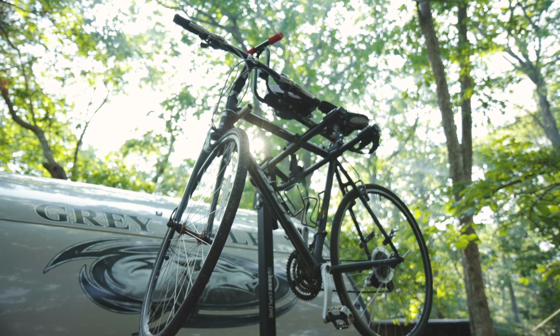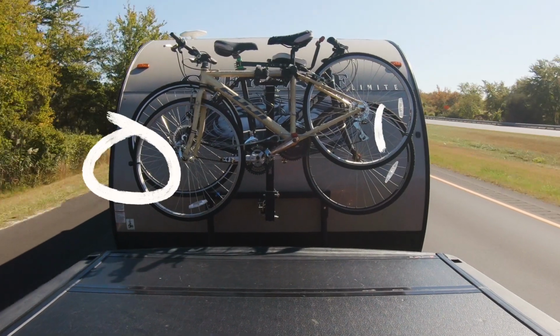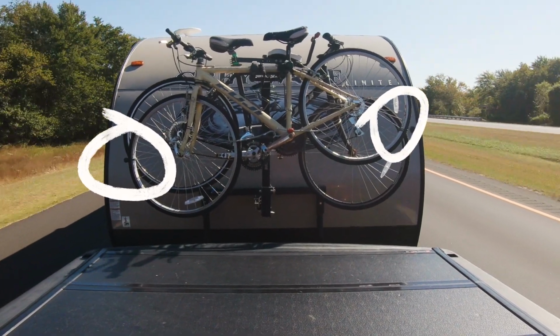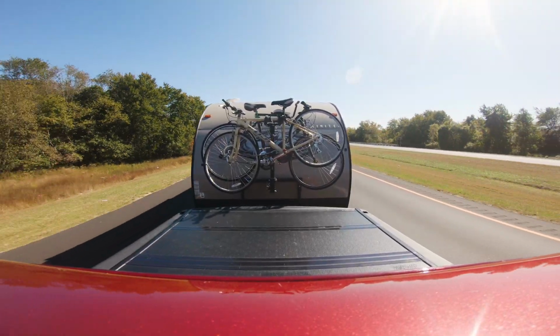So we have this bicycle rack in the front of our trailer. Sometimes the wheels of the bike move quite a bit when we drive, and I use one of these to wrap around the tires, and I keep all three tires together. I put one on each side, and that way the bikes don't move as much when we drive. There's less vibration and fewer opportunities for sway problems.